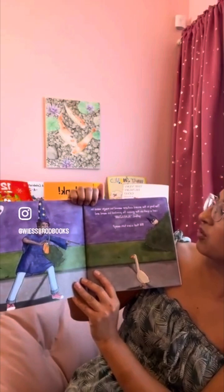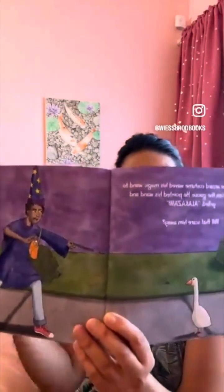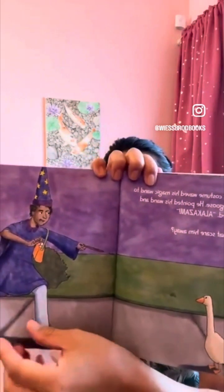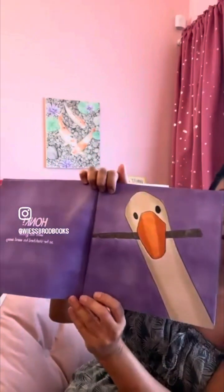The boy in the wizard costume waved his magic wand to cast a spell on the goose. He pointed his wand and yelled, "Alakazam!" Will that scare him away? Honk went the goose as he snatched his wand away.